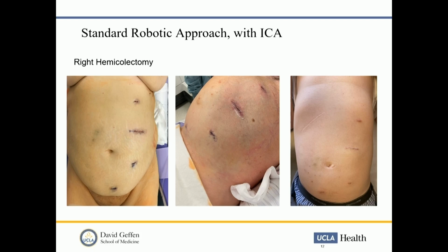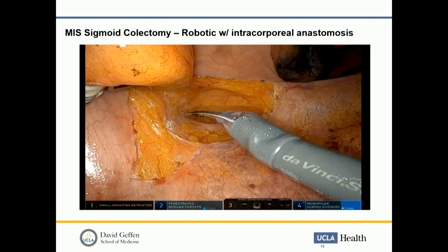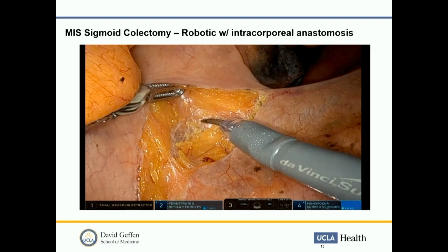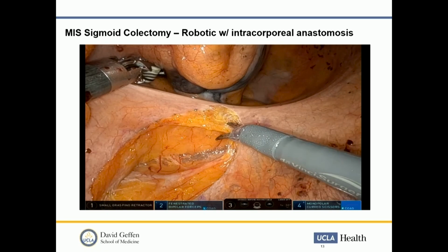Here's a video of a sigmoid colectomy, which again, unfortunately, cannot zip through. It's just not coming up.